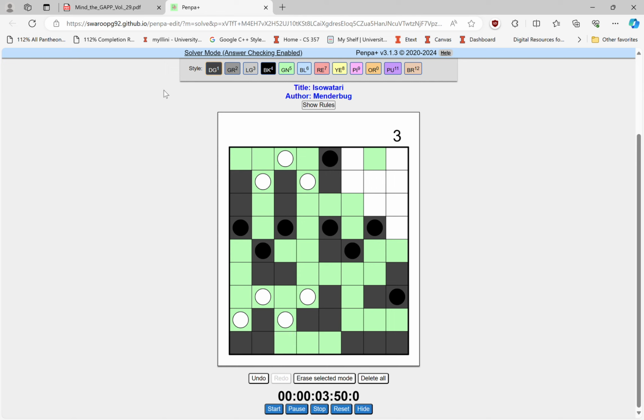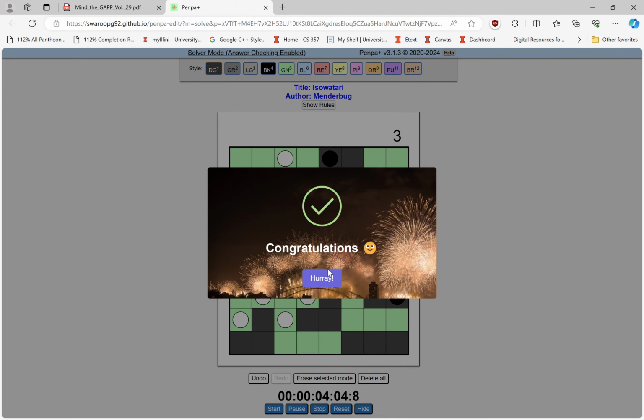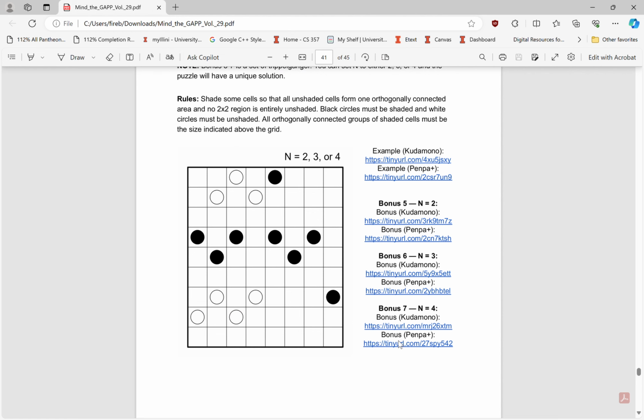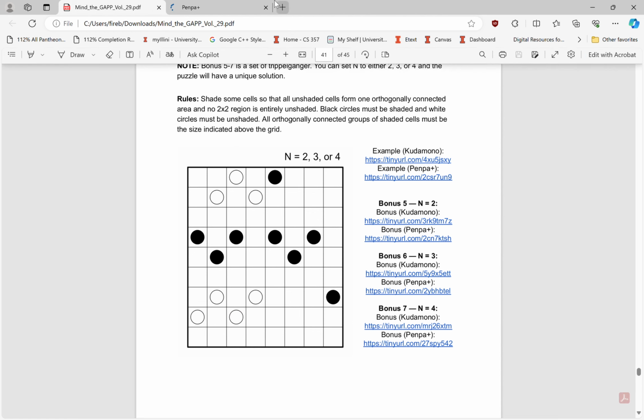Let's see. If I don't have shaded here, then I need to have a shaded cell here, which breaks. So what that means is that this one is shaded, so neither of these can be, which gave me the solution. Okay. And now we will move on to doing it, but it's 4 long.